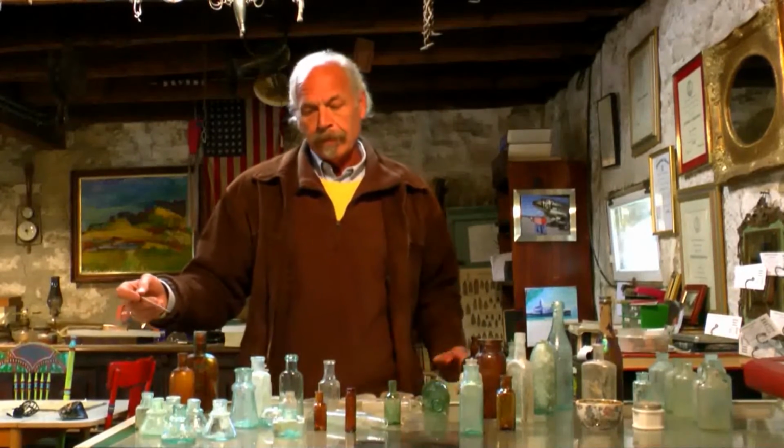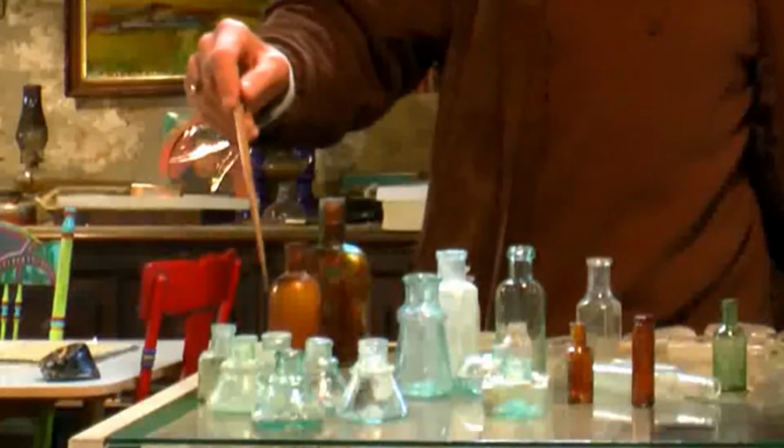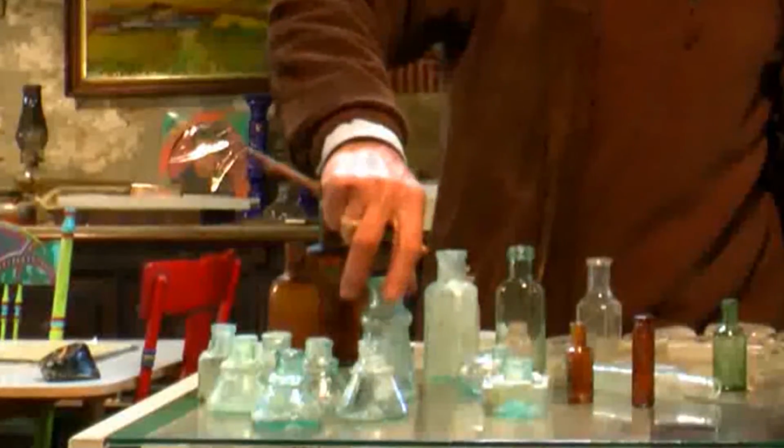They didn't have ballpoint pens. They didn't have fountain pens. You dip your pen in ink. These are all ink wells. This is a bulk ink. This is kind of an interesting one.